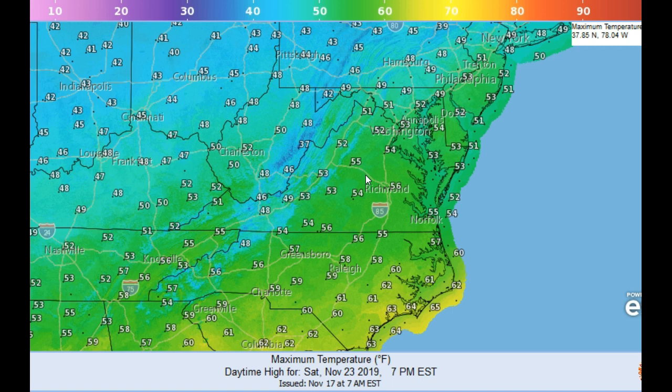So much more bearable, but below normal. About 5 to 6 degrees below normal at times, maybe 4 to 8 degrees below normal in areas. So we stay below normal, but not ridiculously cold like we were before.